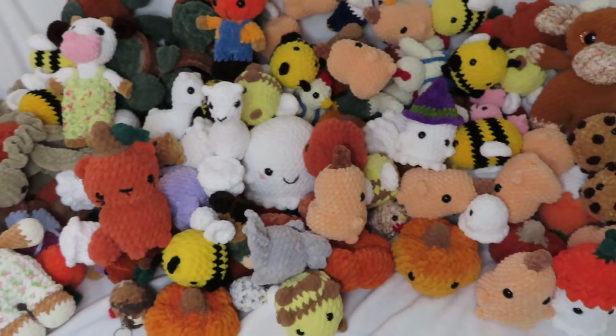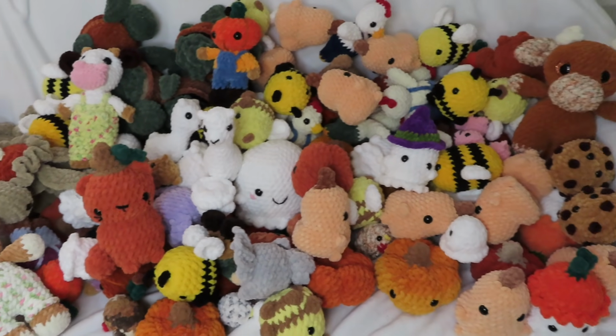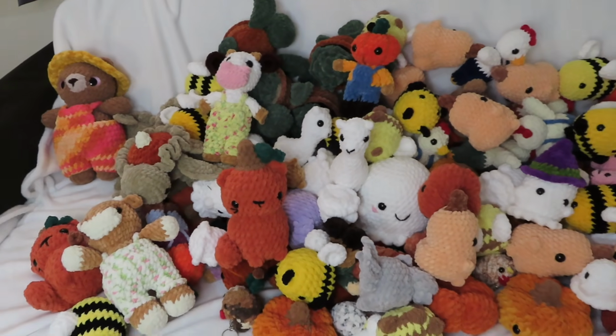But I'm going to take you over to my couch and show you everything, and let me know what your favorite item was that I have made. So I'm going to take you over there and I'll show you all of the plushies all together. Here is everything on my couch. This is 116 plushies on my couch.